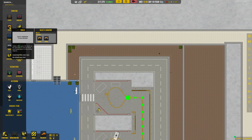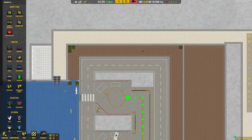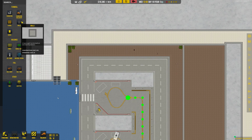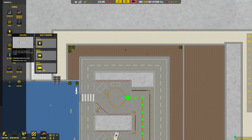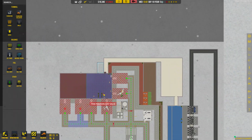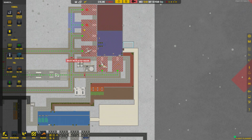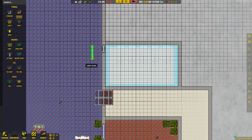So if I go to items, doors, where is it? Items, no, structures, doors, large. And I know I want, hang on, have we just flipped the airport? Yes, we have. And I know I want a door up here.